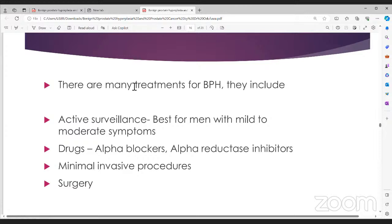There are other methods, like I've explained, surgically, that can be done. With the surgical method, they remove the prostate, and that is usually done for severe cases in which drugs cannot cure.